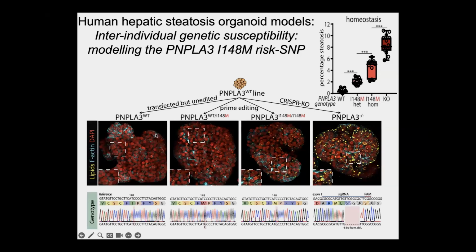unknown function. So what Delilah did is she took an organoid from a line that did not have the I148M risk SNP, so it has two wild-type alleles. Then, by base editing, or by prime editing in this case, she created a single allele or two alleles where the I was replaced by a methionine, and she created a null. Now, when she created a null allele by disrupting the gene with CRISPR, you can see steatosis results, at least in this in vitro model.